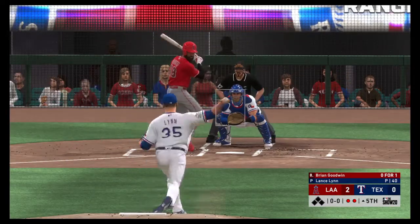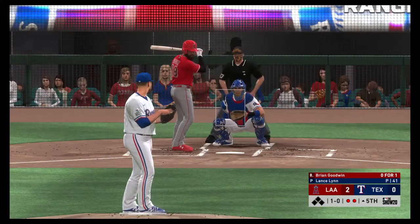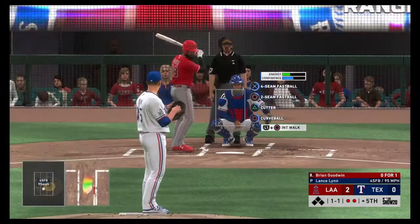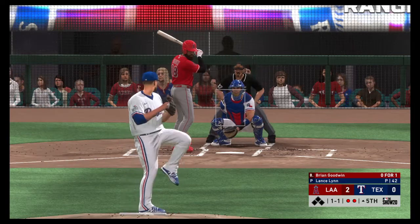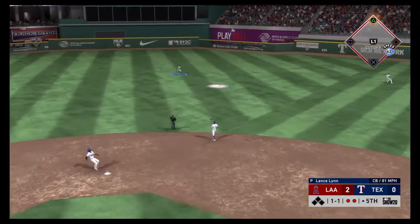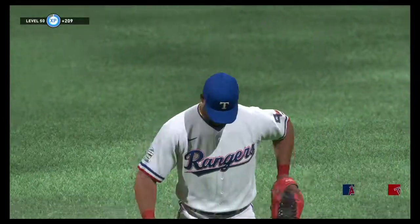First offering on its way. Brian Goodwin is in with 2 away as he takes a ball 1-0. 2 quick outs in this inning so far, and his pitch count is really down. I think one of the keys is he's been attacking the strike zone early on, making these guys swing the bat so far in this one. Pulled toward right center field. Santana is there, makes the catch, and the side is retired.